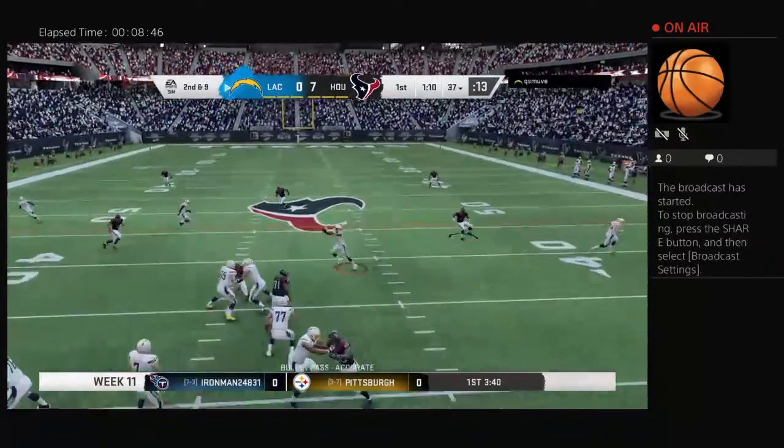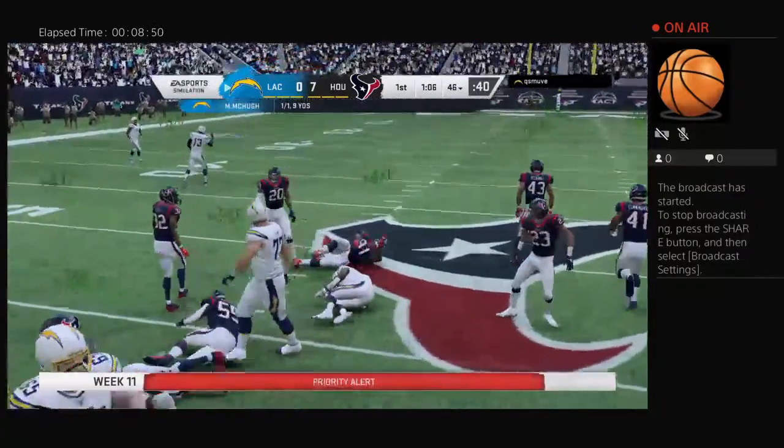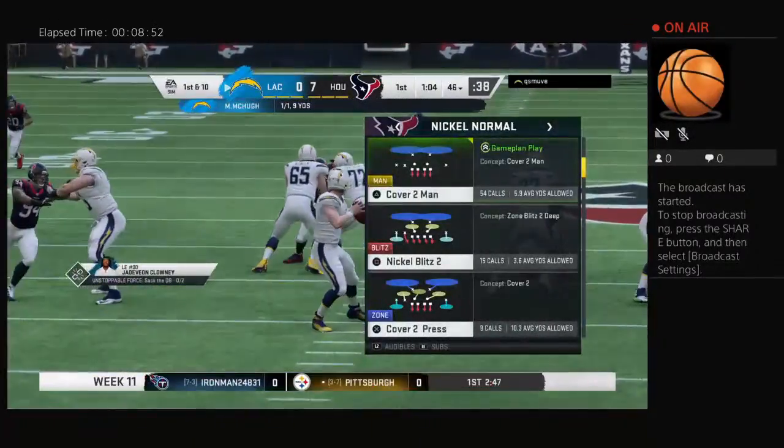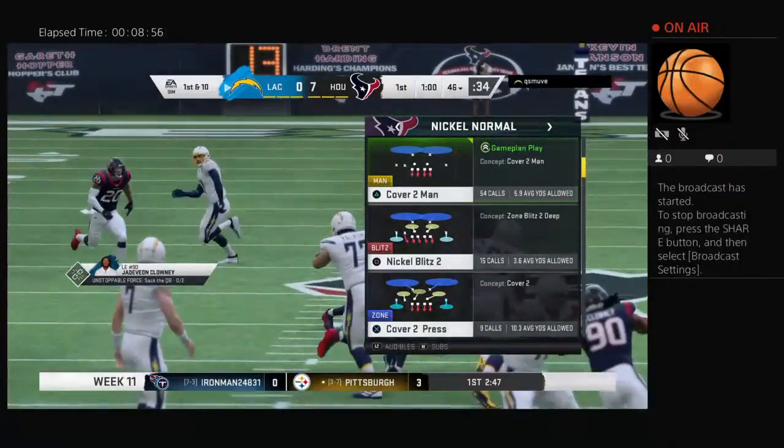Looking to throw on 2nd down. McHugh got Gordon open, completes it. And he'll be taken down at the 46-yard line. 9 yards to pick up there, and it's a first down.